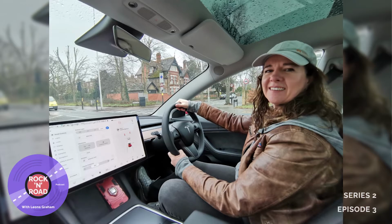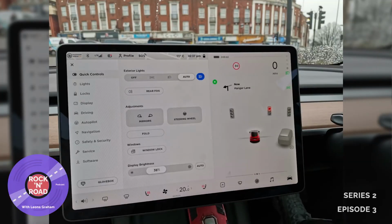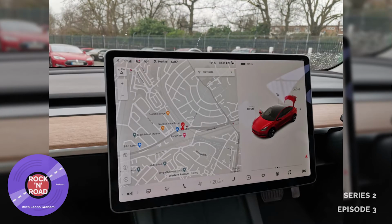So it's got several buttons across the bottom. We'll press the picture of the little car. Now, if I press mirrors, okay, so I'm actually going to set up the left and right wing mirrors with the tablet device screen. The steering wheel you can raise and lower with that. Display brightness, the sat nav. Oh, look, heated seats. Again, all on one screen.